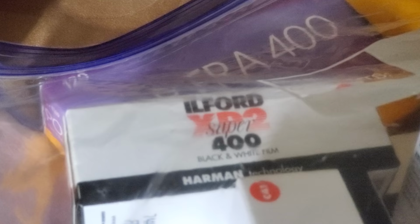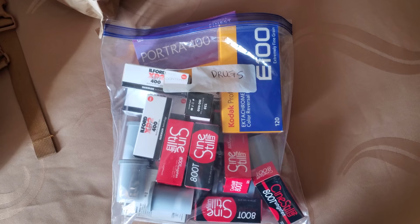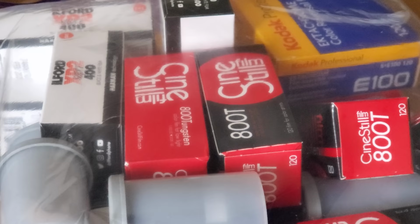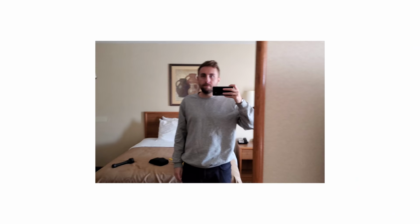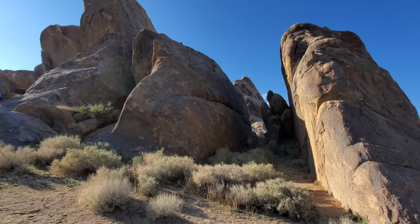For all my black and white needs, I brought my go-to Ilford HP5, but I also decided to try out some Ilford XP2, which is a uniquely C41 black and white film. For all my color work, I shot Portra 400 and Cinestill 800T, though the 800T was mostly for shooting at night. I also brought along a wildcard film, Ektachrome 100 for 120, but we'll get into that a little bit later. We stayed in Lone Pine for the first night, and after we got to the hotel, disinfected the entire room, and settled in, we headed out to go shoot Alabama Hills, which is one of my favorite places to shoot.